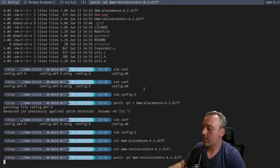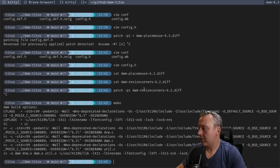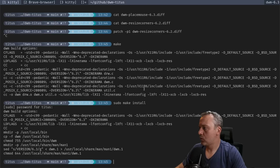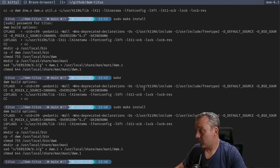Yeah. I don't know what happened with that. Weird. Okay. What if we do a make? It's fine, right? Yeah, make looks good. Strange. Make sudo make install. I mean, that looks good, right? Man, that make install's fast.